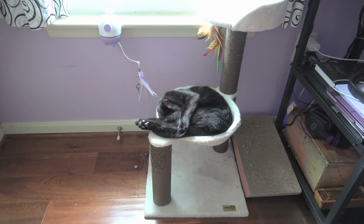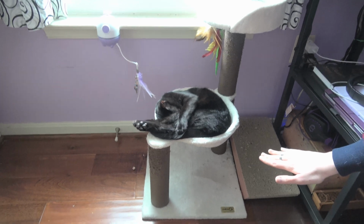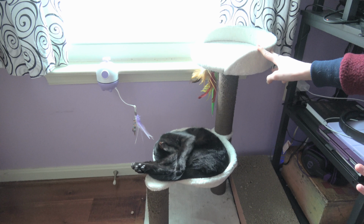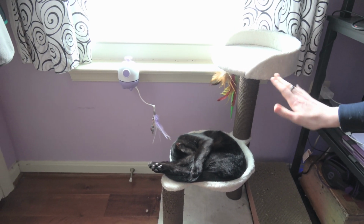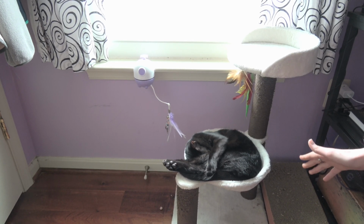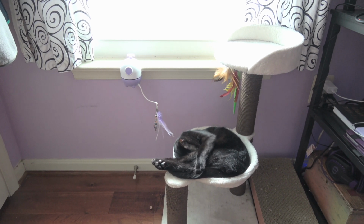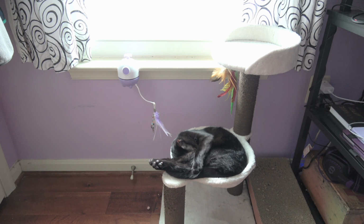Now I would say if your cat's a little bit heavier, I'm not quite sure how much she weighs, truthfully, but already it's a little wobbly, but that's just because you screw it together. No nails or anything go in here. So if you're looking for something for a big chunker, a big boy, maybe find something a little sturdier. I don't want you to be disappointed. But if you've got a small cat that loves relaxing and playing, this is a very good way to entertain them.